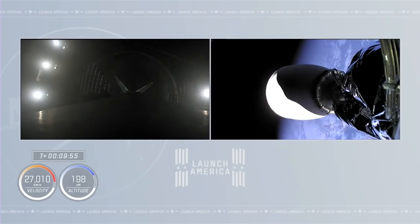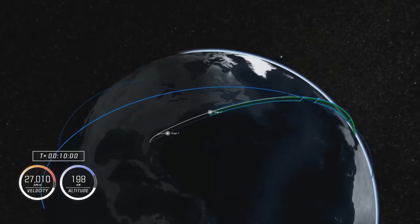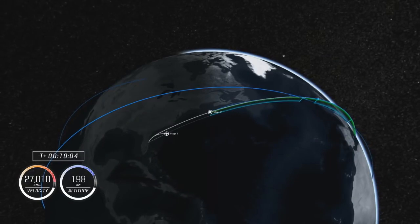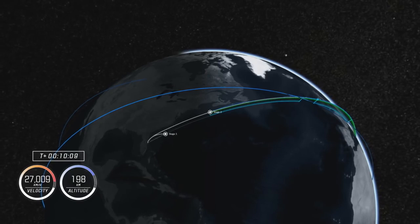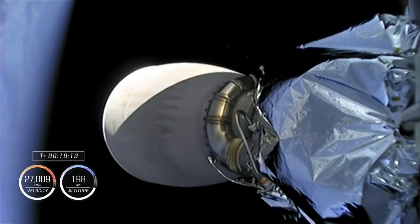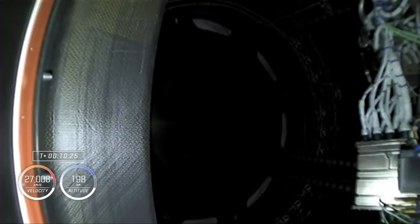And more importantly, second stage is in a nominal orbit with the Dragon spacecraft getting ready for some important events coming up, Gary. That's right. About 2 more minutes, the Dragon and the second stage of the Falcon 9 will be in a coast phase. It'll take that long until the spacecraft separates from the Falcon 9. Of course, both now in a nominal orbit. It's great to see some of the views of the Earth as it passes by over the North Atlantic Ocean.